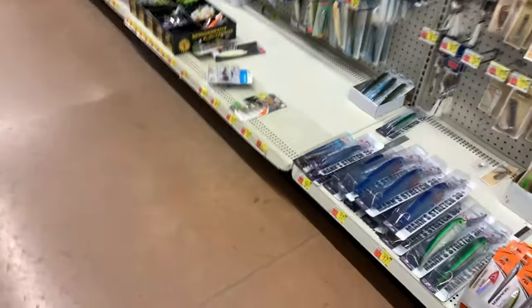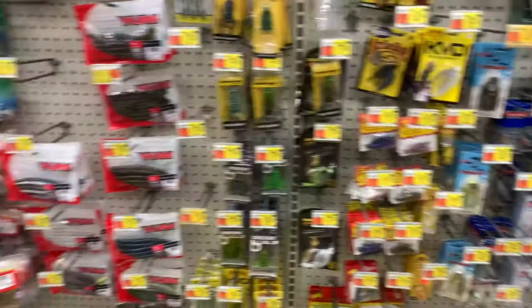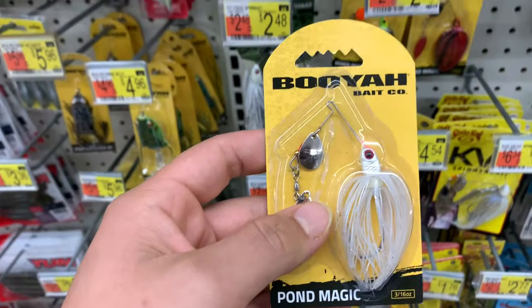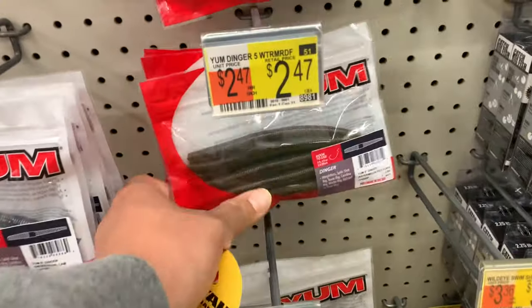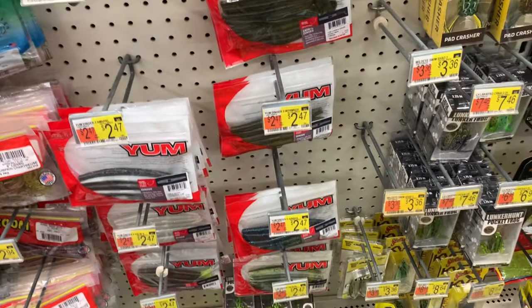So we were making our way into Walmart, and of course the best section in Walmart, the best aisle, the fishing section. So we got to the spot and I knew instantly what bait I wanted to choose. I was thinking more of a fall time type bait, so I went with this Booyah Pond Magic. These things are killer this time of the year. I've caught so many bass on them. We also chose to go with the Yum Dinger Watermelon Red Flake. These things are killer in my area, killer all year round, so we got them too. So let's get back to the house, let's talk about what we got, and let's get some fishing.